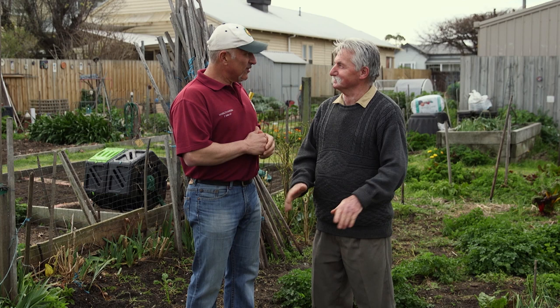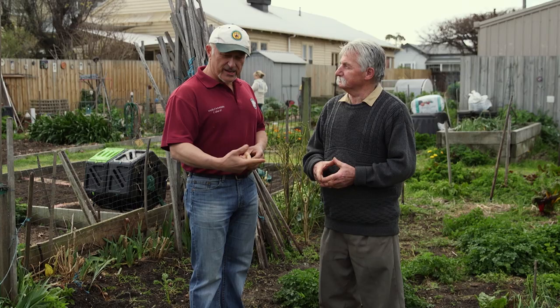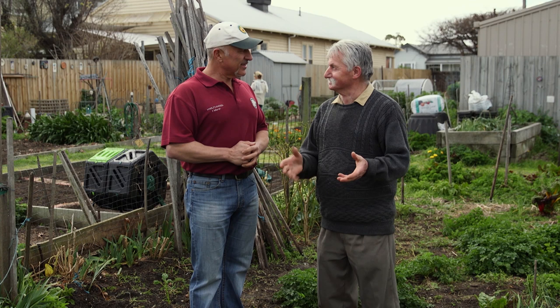What was here before then? Before it was a building tip. Oh, that explains the soil condition underneath. Yes, it's really bricks, a lot of rocks and stones, and they dumped everything here. So you're still digging up and finding pebbles and rocks and stones? Still, we can find glass and everything there. It's a bit of a treasure hunt.